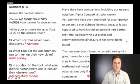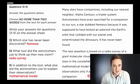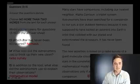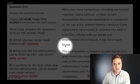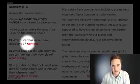Cool. Last set of questions. The answer short question, questions short answers, answer questions that are short. 13. Which star has never been discovered? Well, here's our synonym. Discovered, found. What's the detail we're looking for? The detail is nemesis, capital N.